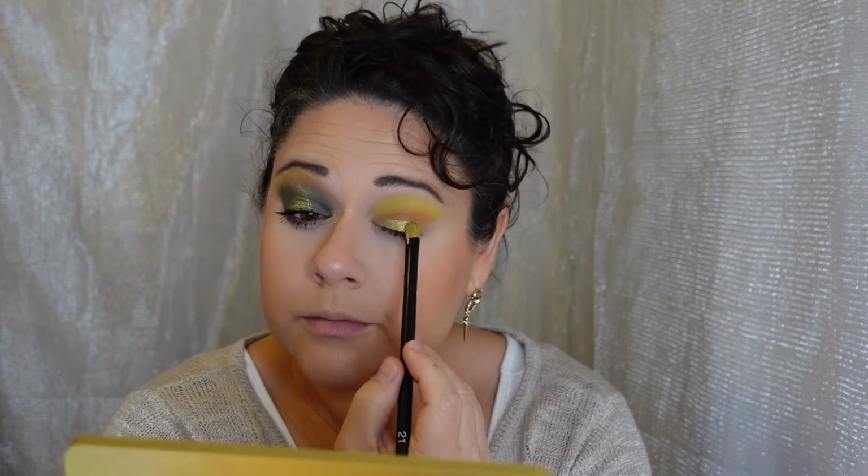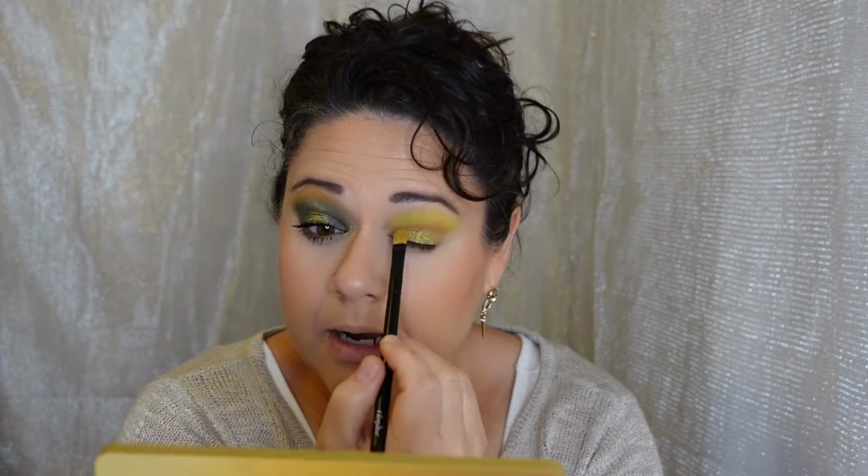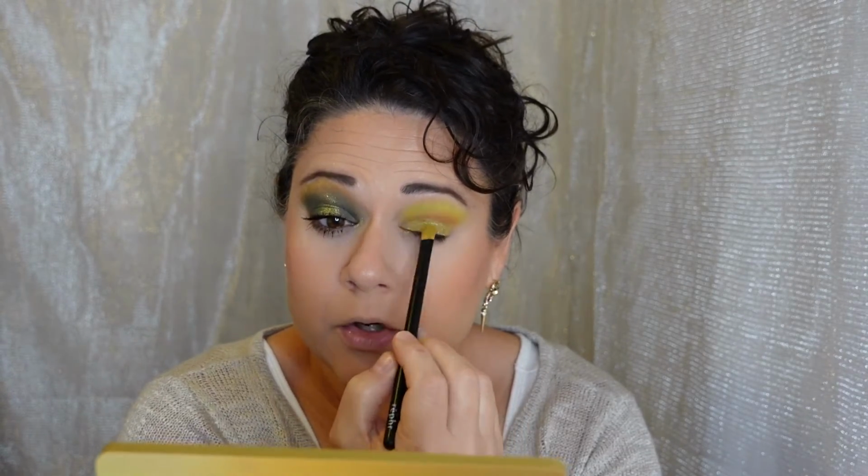Oh, and it is stunning. Keeping it just on the lid. I'm not bringing it upwards. I'm not putting it in the inner corner. I'll add more razzle dazzle here in a second. Ooh, that is so beautiful.